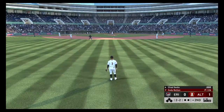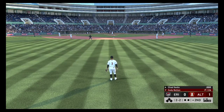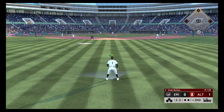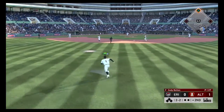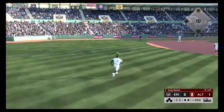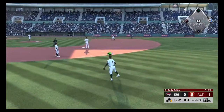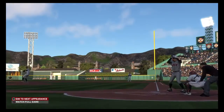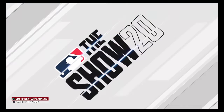Whoops. Stepping in, Chad Setio. He'll get us started in the top of the second. Easy fly ball into shallow center field. In there, a base hit. Quite a bad throw. Man, I thought this at-bat was over. Down 0-2, he's able to work himself back.